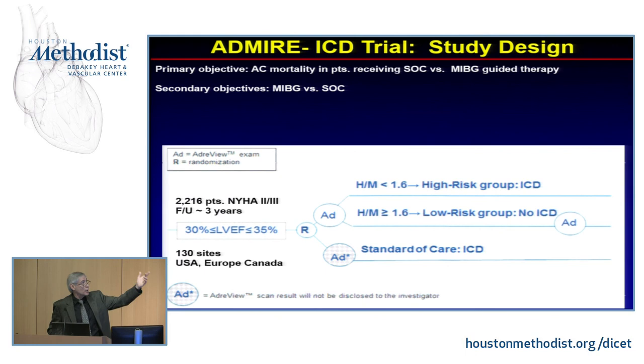There is another study going on right now. We're part of it in this center, looking at the ADMIRE 2 study, looking at AICD implantation, which is a randomized study looking at the potential value of the heart mediastinal ratio in terms of deciding who would benefit from a defibrillator.